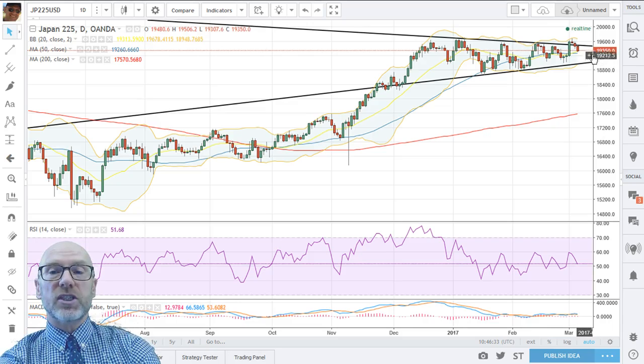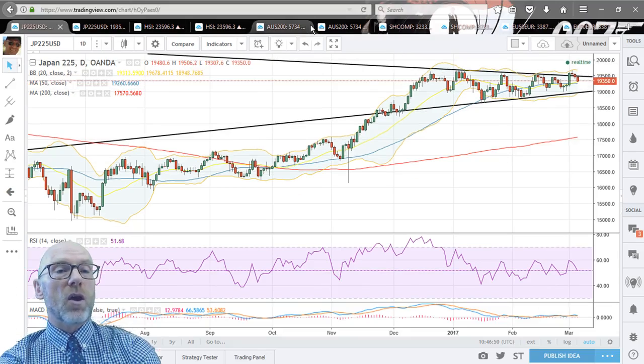I see this as a continuation of this triangulation pattern. Maybe it comes down to test the lower boundary, which would be a good entry point. And likewise, if we go back above this week, that would be a good exit point. So really, trade this range.